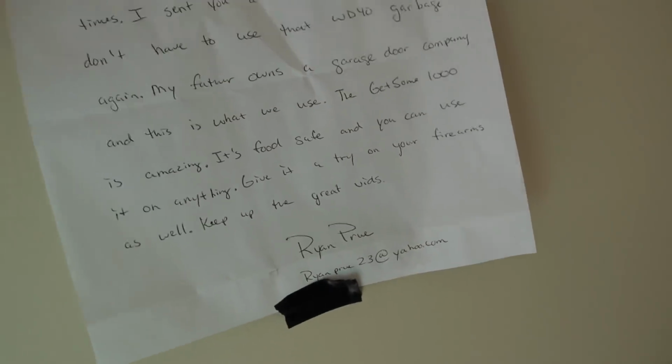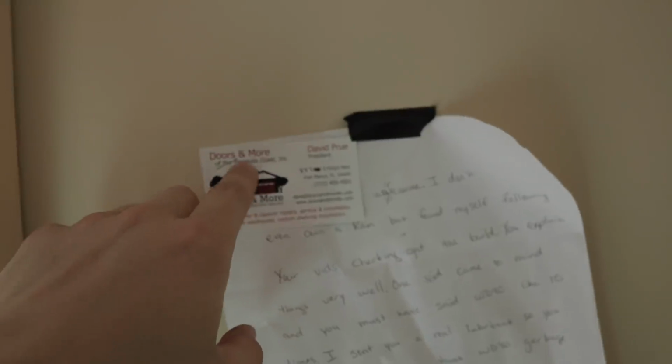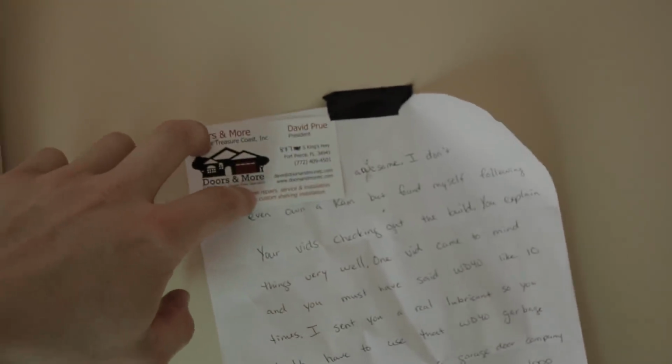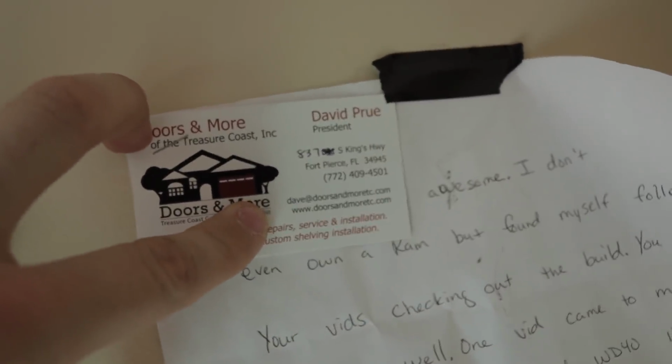Ryan Prue, his email. I don't want to dox him, but it seems like actually a company right here. Doors and More of the Treasure Coast. It says they're from Fort Pierce, Florida. So cool. If you guys need any door work, make sure you guys check them out over in Fort Pierce, Florida. There is their information. I really appreciate it, Ron.